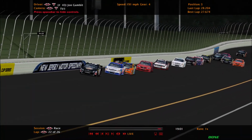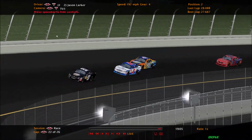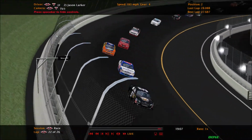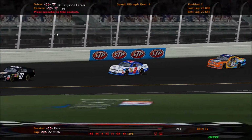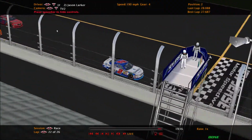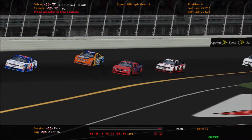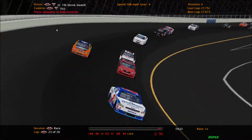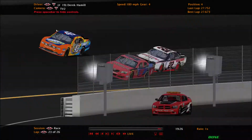Up front, Buford trying to hold on over Jason Larker and John Gambit. Coming to 4 to go. And I should mention if the caution comes out, the race is over. Here it is. 4 to go. Battle for 3rd. Derek Hamill underneath John Gambit, but it might be too late. If Hamill gets to that 3rd position, which I believe he might right here, no, Gambit with the great run on the top lane.